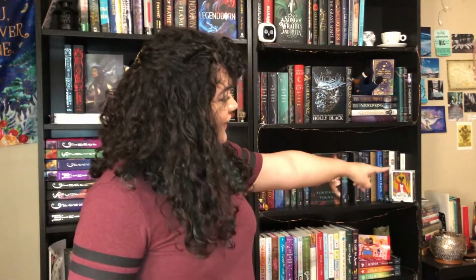The first question is, how many bookshelves do I have? So I have 5 different bookcases. I have a lamp over in the corner over there that has all my poetry and my theater books. I have these 2 big main ones right behind me. I do have that side one over there, and then I have a TBR cart. So in total about 5 bookcases.